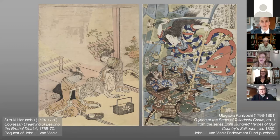So I think it was my second year here, I worked with graduate students in a seminar to organize a small exhibition of images of women in Japanese prints. Of course, an incredibly complex topic with great diversity. And we called it Paper Women.